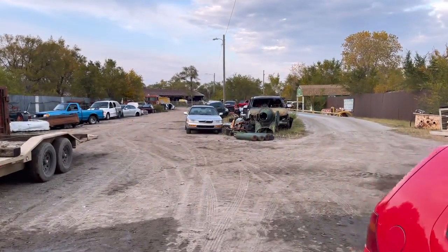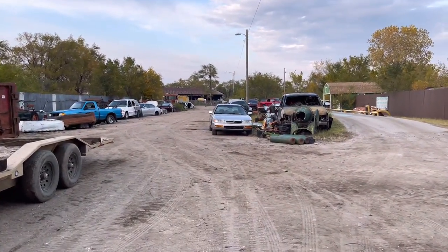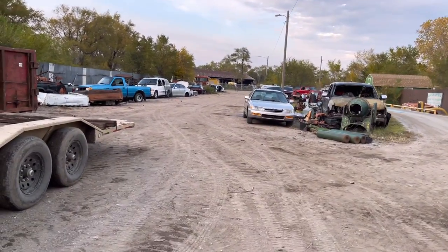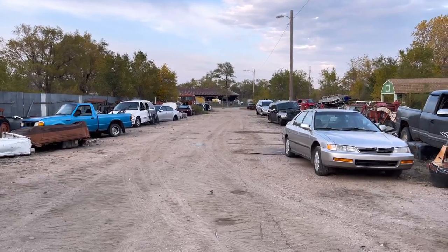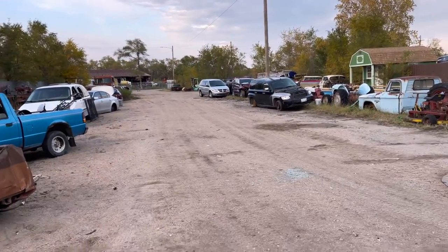Got the road pretty well cleaned out. There's a few more cars I want to get shipped out, maybe tomorrow if I have time. I know there's a bunch of cars supposed to come in tomorrow, so we'll see how it goes. But hopefully I can get a bunch of these out of here at least. And hopefully I can get this opened up.